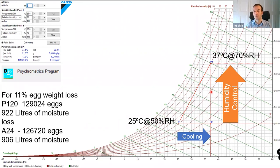And therefore, what you need to do is force your damper to pass more air. And what can happen is that if you are already in the late stage, on day 16, 17, 18 in your incubator, you are already 100% with the damper open. What will happen is that there's no more damper to open, so you cannot lose humidity, and that's why you will not lose enough egg weight loss.